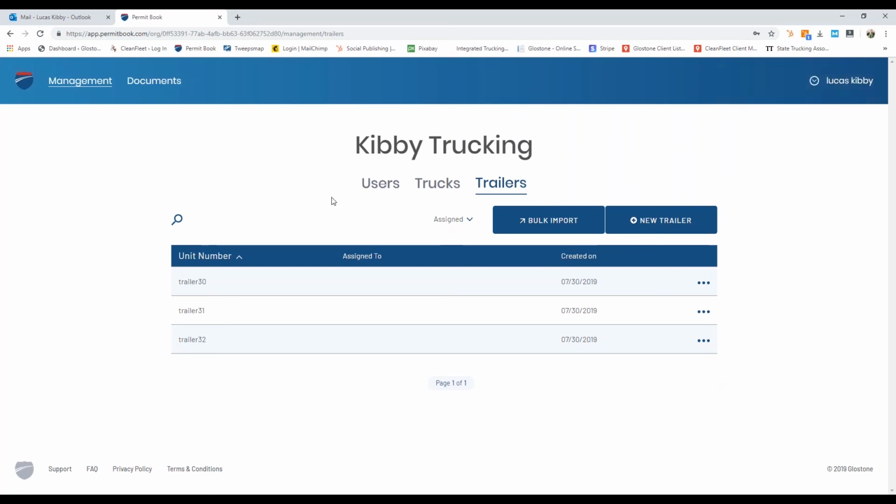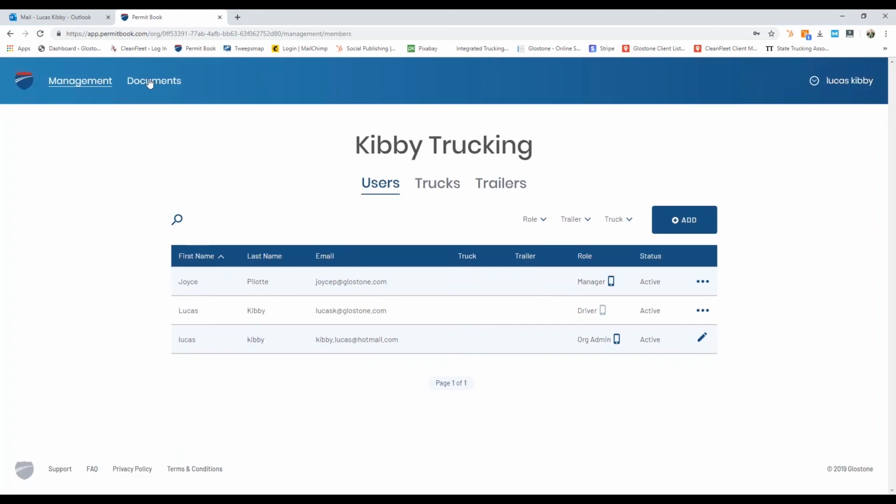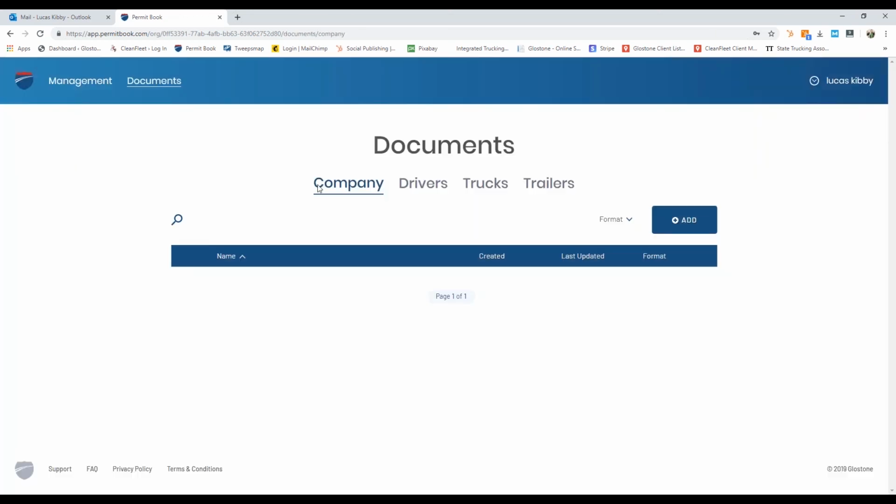And again, when we add users, when we add trucks, and we add trailers, we're basically creating a folder in order to, when we upload the documents, be able to assign it or put it in those folders. So that's what we're doing. So now we can go to documents and start adding the documents. Here you can see under documents, there's company documents, driver documents, truck documents, and trailer documents.